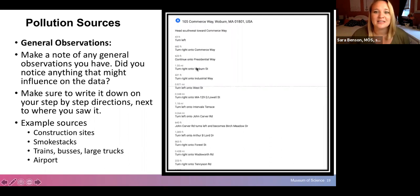So for example, let's say that you're on Presidential Way and you see a smokestack, just do a little star and press and say smokestack. Again, that will just help us know what areas of pollution might have caused some interesting differences in our air quality data.